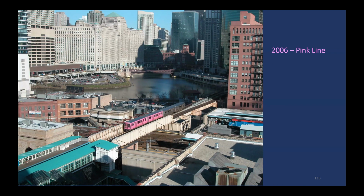The CTA undertook some substantial community feedback meetings out on the west side. What would you like to see? And about half the people wanted the Pink Line to go around the loop, and the other half absolutely didn't want it to. But they said, okay, well, this is what we're going to do.